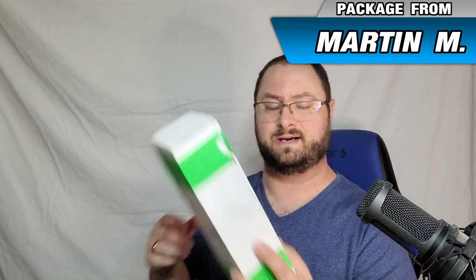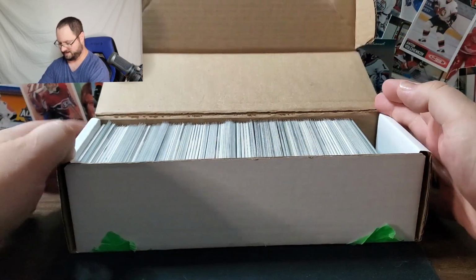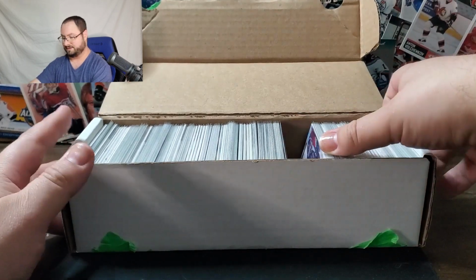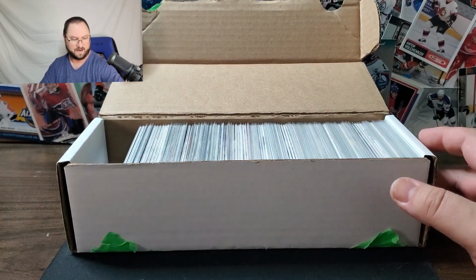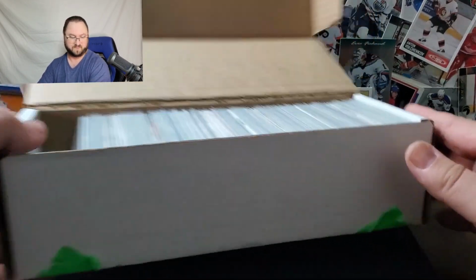So here it is, box number 2. Just sliced the tape open here, so I didn't have an opportunity to actually open it. So let's take a look and see what we have got. And I'm assuming it's going to be a huge mix of stuff, as we can see there. So I'm not going to take everything out of the box. I'll take a chunk out, and then I'll put a divider in there, so that way I'm keeping track somewhat as to where we are.